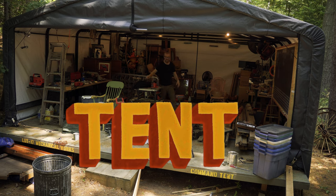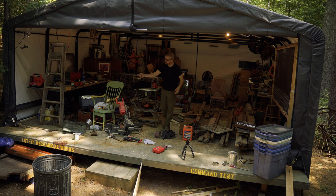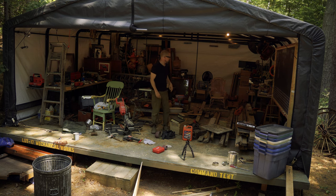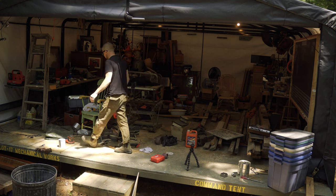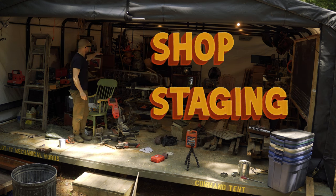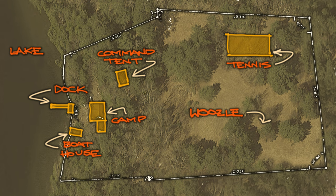This is a tent, clearly, on a 20 by 30 foot platform. And I put it all together last summer to act as a temporary shop, staging, storage area, and be the hub of restoration work, wherever work may be happening on the property.